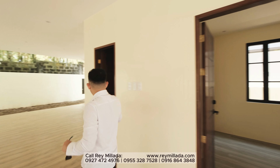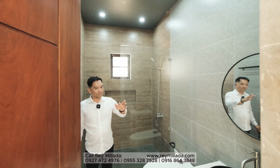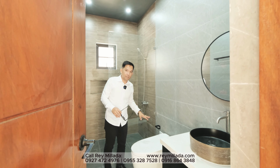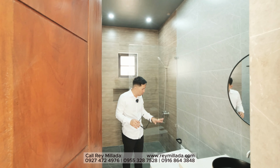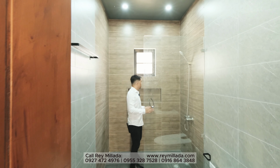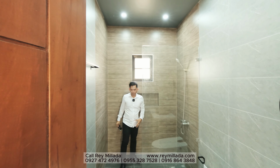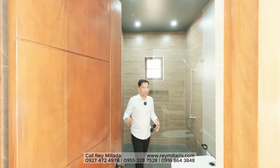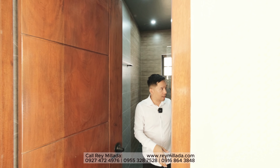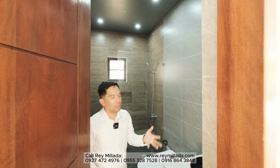And then adjacent, the common bathroom. Now check this one. Alright, so you have a vanity box. Of course, you have wash area, water closet. It's a smart water closet with a bidet. Plus, you have a shower with enclosure. And then the next, you have the awning window, high ceiling. Nice. Floor to ceiling bathroom tiles. So ang ganda rin ng finish nito. So high end, from the floor to the ceiling, yung kanilang bathroom now.